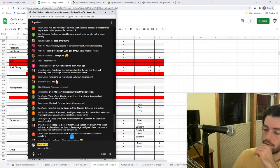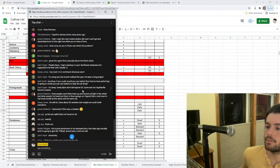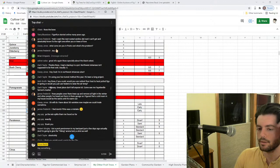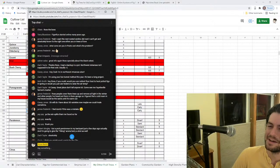Adrian said, thanks, great info again, Ross, especially with the Black Celeste. Thank you, Adrian. Zach said, thanks, Ross. I kept a backup in a pot. Northwest Arkansas isn't supposed to be that cold, usually -5. Holy crap. Well, what zone is that? You're in a zone 6B and you got that cold? That's crazy. All right, so Casey and Zach, we're going to try to get them. We're trying to hook them up. So how old are you guys? Are you on a similar age? Can I play matchmaker?